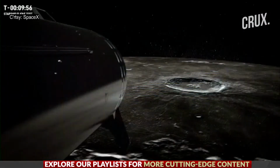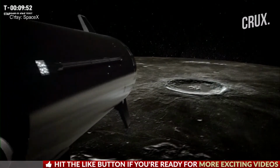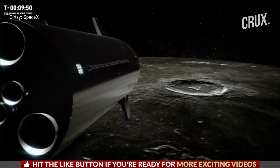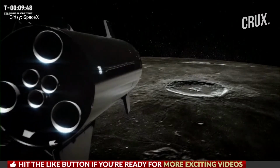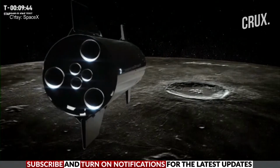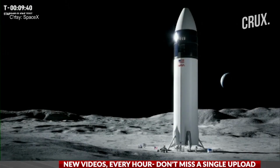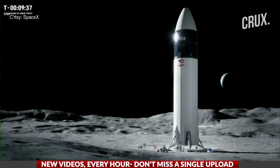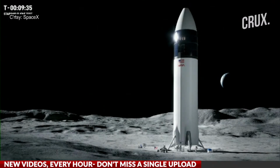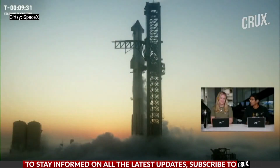The first stop is our nearest neighbor, with a surface that hasn't seen visitors in more than 50 years. Under Artemis with NASA, Starship will return people back to the moon. After those first expeditions, we'll be ready to fly more people along with everything that it takes to build a moon base. Think about that. Hardware that will enable us to live on another world is sitting on a launch pad on Earth right now. And the moon is just the proving ground.